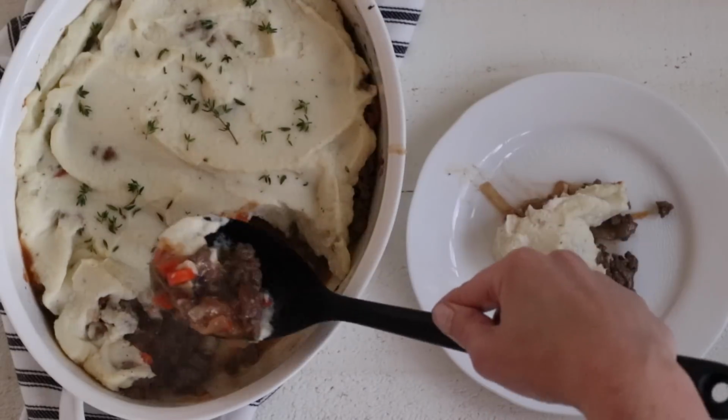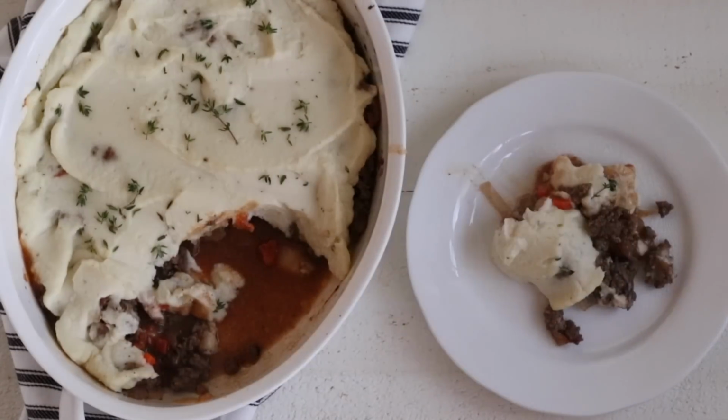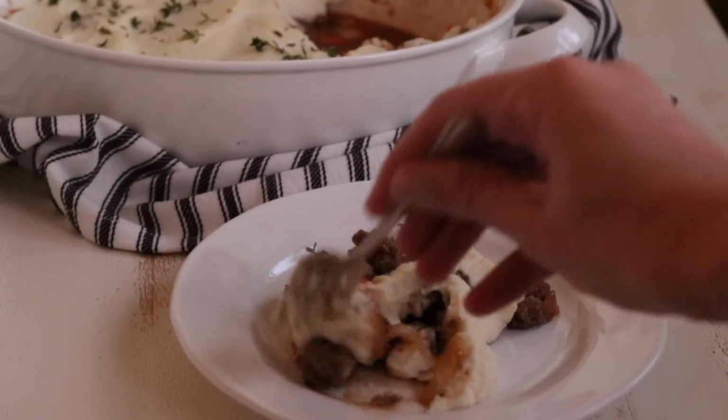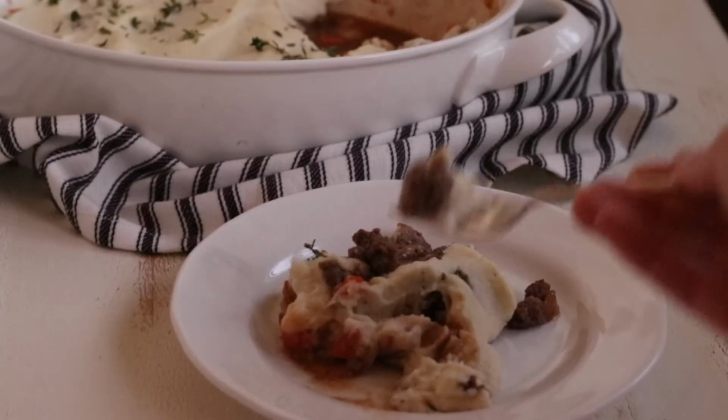Again, apologies for the lighting here. I wanted to give you one more shot of it, but it was getting dark. It was dinner time, so it was really good. You guys got to try this one.